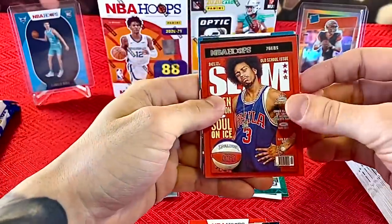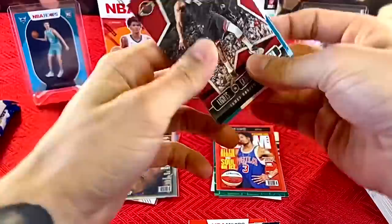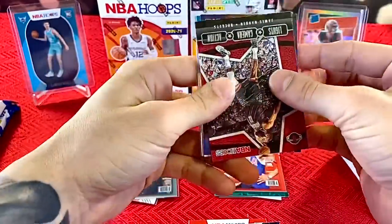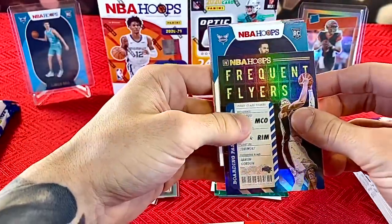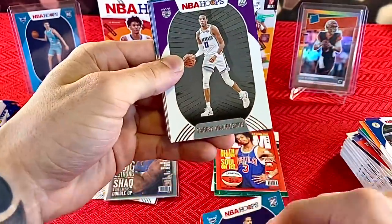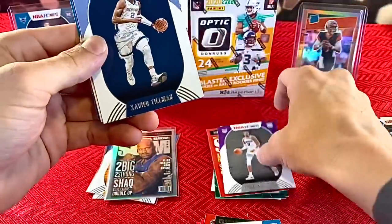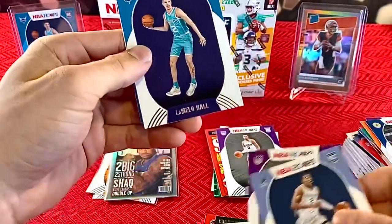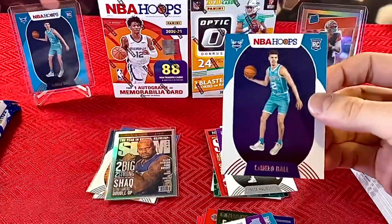Slam insert, Allen Iverson. Pretty sick. James Harden. And then our holo is a frequent flyers, Aaron Gordon. Wrong Hornets rookie, Grant Riller. There we go, Tyrese Halliburton. He's looked really good. Really good. Xavier Tillman, Robert Woodard. Boom! LaMelo Ball rookie. Love to see that.